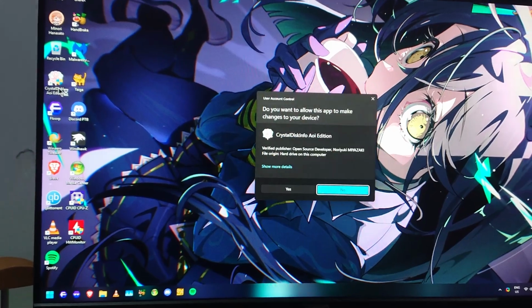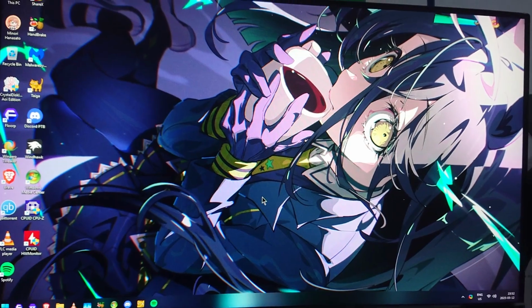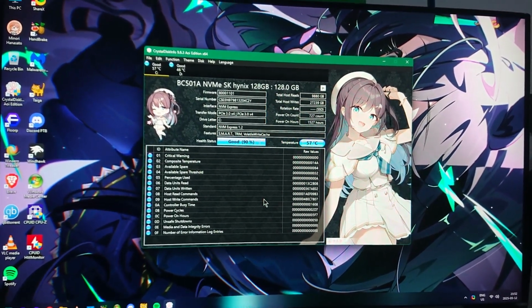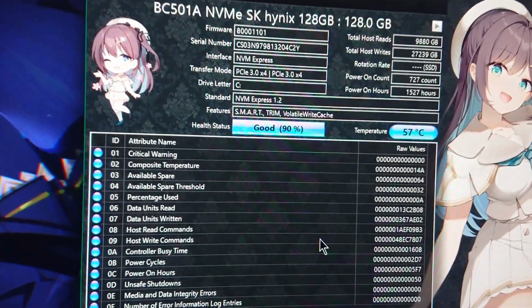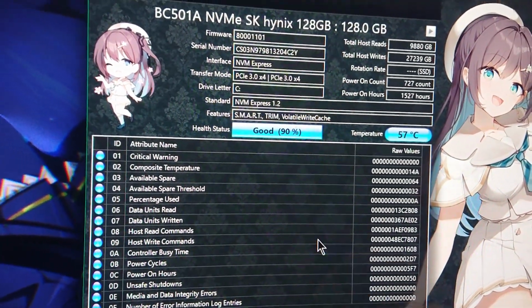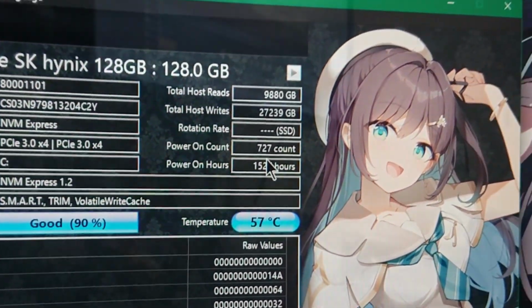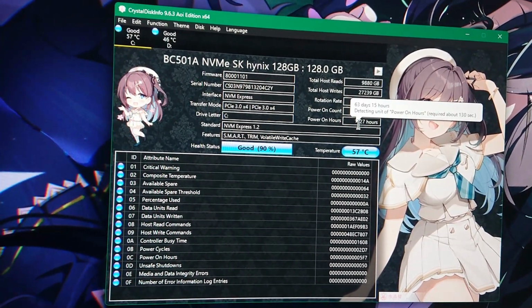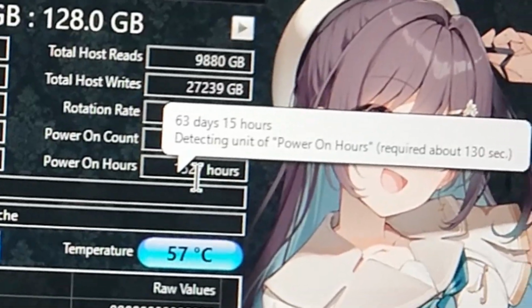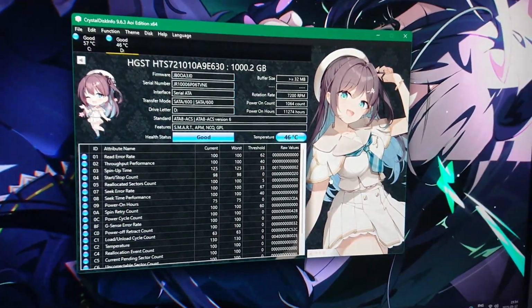I'm going to check CrystalDiskInfo because these 2 drives are used drives, so I expect some things to fail over time. Oh god, that's loud! We have an SK Hynix drive that is used. It does have 90% health, which is good, and the power on count is, oh no. We have power on hours. As you can see, we have 1,527 hours, which is about 2 months. And for the other drive, it says good, so not bad.